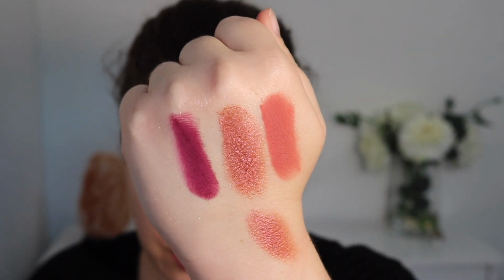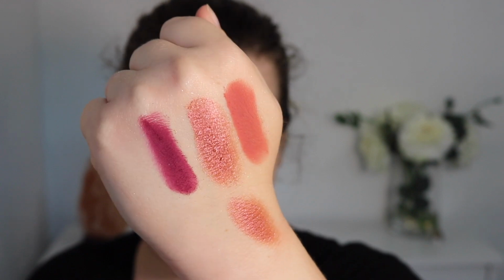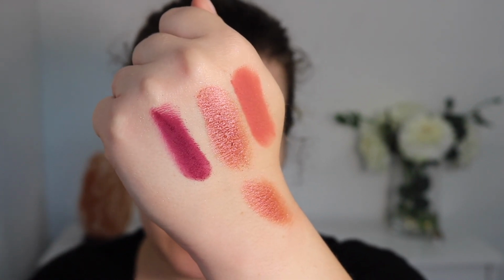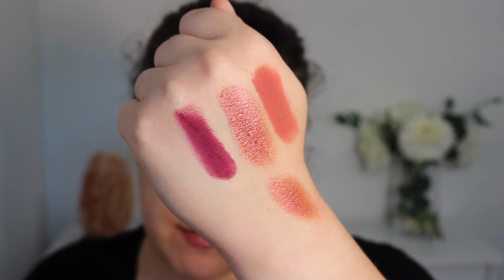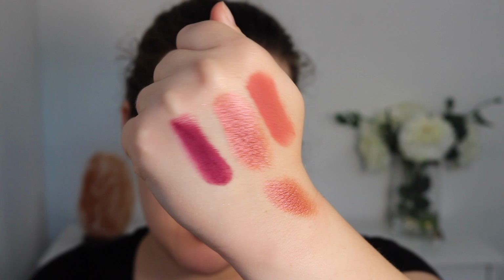This is the shade Goose Chase, and ColourPop describes it as a deep, cool toned matte fuchsia. I definitely see that kind of fuchsia undertone, and I think that's what makes this shade pretty unique. It is important to note that this shade is not suitable for use on the immediate eye area because it will stain. It should be fine, but I just feel like I need to say that so you can make an informed purchase if this is something you are interested in.